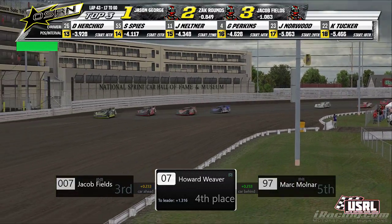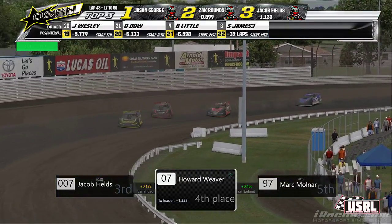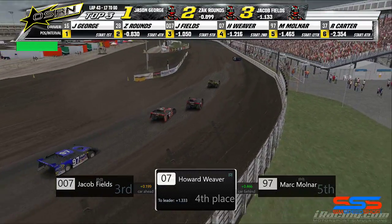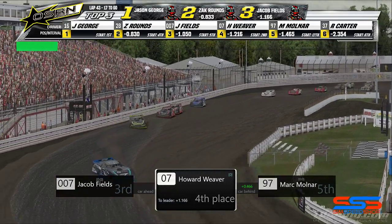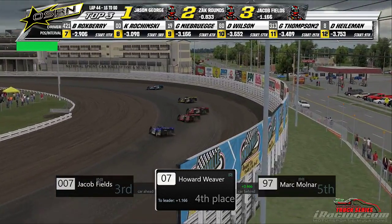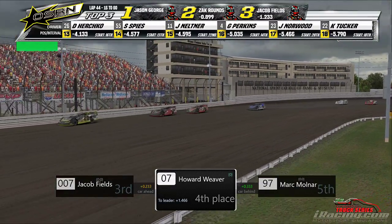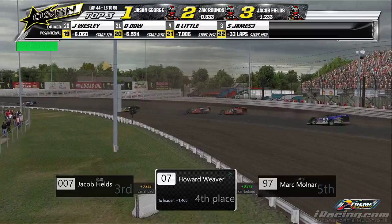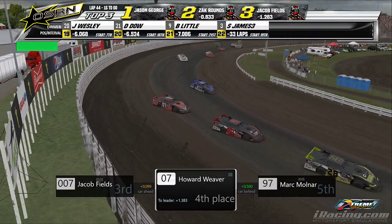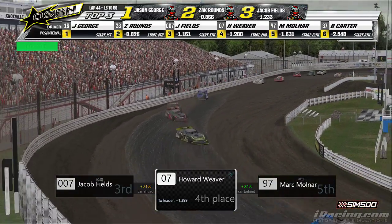But it is all Jason George as we're coming up on 16 laps to go. Yeah, boy, I tell you what, those guys won't be having dinner after this race, after a move like that, putting him up into the wall. Howard Weaver's trying everything to get back to that podium spot. He is all over the back end of the 007 machine of Jacob Fields. He looks to the inside. He's got to worry about marking that 97 machine, though, as right now Jason George is still dominating this one out front. He's got about an 8/10 lead over that man in the 28 of Zach Rounds.